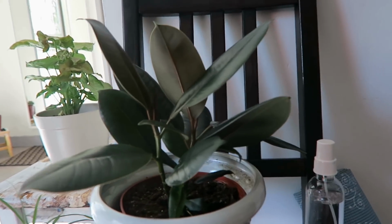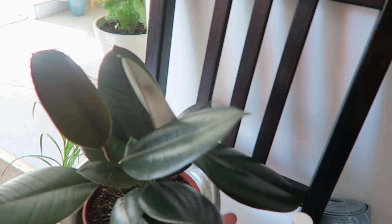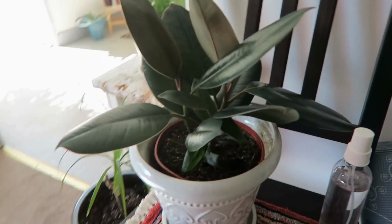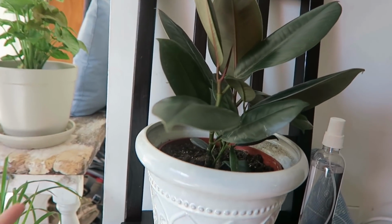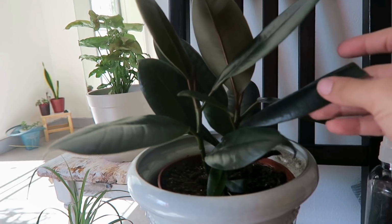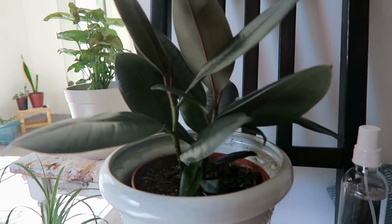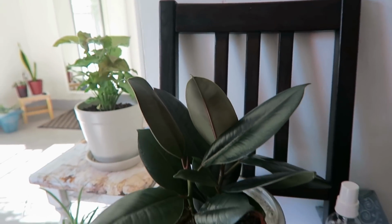I'm very excited, and I think I got a really good one because this leaf right over here is super long already. I do have it facing away from the sun, so I could have the other leaves kind of grow out more as well too. These are known for having such shiny, thick leaves as well, kind of like wax or even like rubber. But oh, this is one of my favorites.